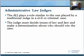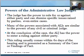Hearings are held in front of administrative law judges, and at first blush it may look like an ALJ, administrative law judge, is a lot like a judge in a civil or criminal trial. However, for administrative hearings, the administrative law judge not only acts as the judge, but also the jury, the decider of fact. The administrative law judge has broad powers in the hearing, the power to rule for or against either party, to dismiss certain specific issues raised by the parties, or even just to dismiss the entire case. Many of these powers are similar to those of a civil or criminal judge.